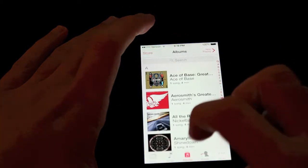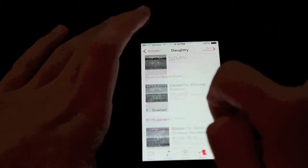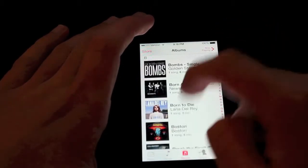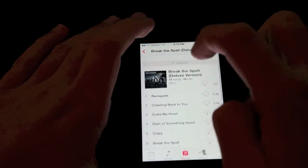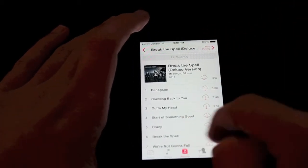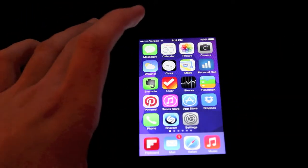Alright, so music app, a few things that are changed. Shuffle by songs is back, kind of nice. And you can now go to an album, if I find an album where I actually bought music, and you can just download every song in the album now. That was different before, and I hope they add the ability to add an album to a playlist, because I have not found out how to do that, unless I'm just kind of dumb.